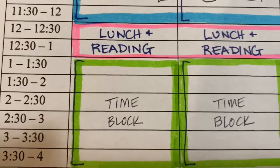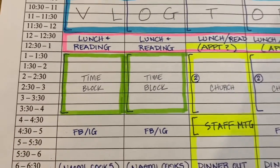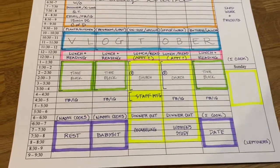And then I've got time set aside for Vlogtober. This will all change at the end of the month. My lunch and reading time, which I love to read, but when I'm busy, it just falls by the wayside and I don't get to read. So I'm trying something new, committing to reading after lunch. And so that is on the schedule because if it's not on here, I probably won't do it.